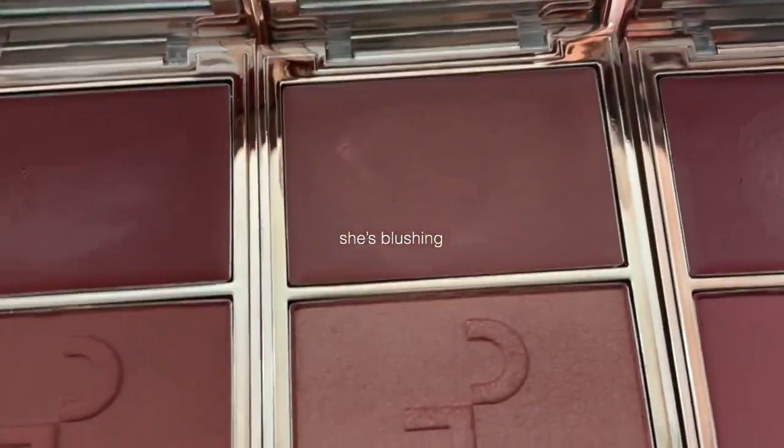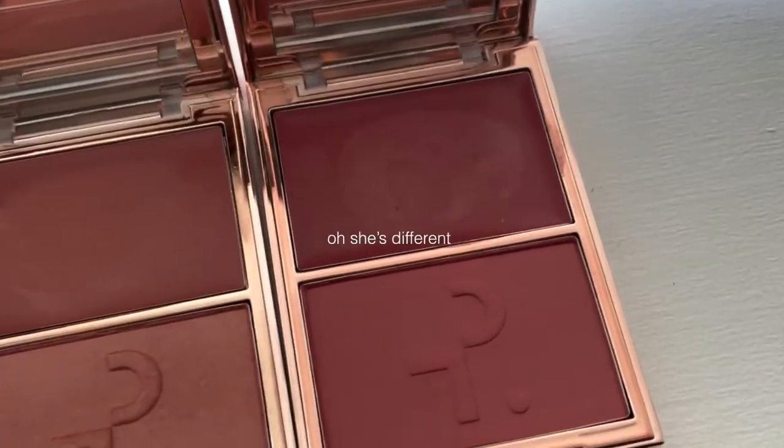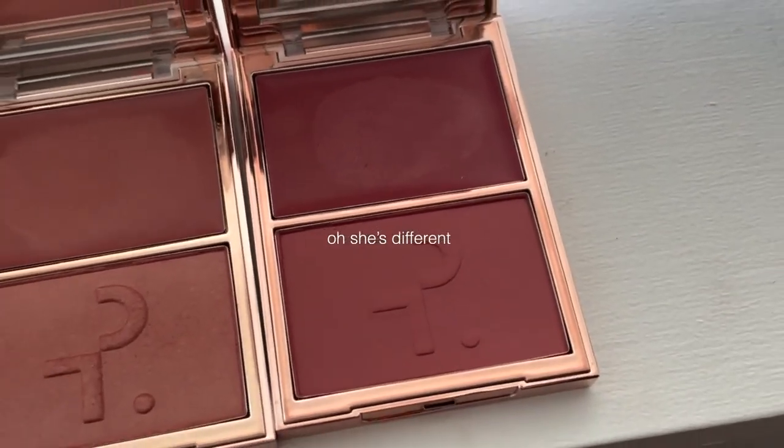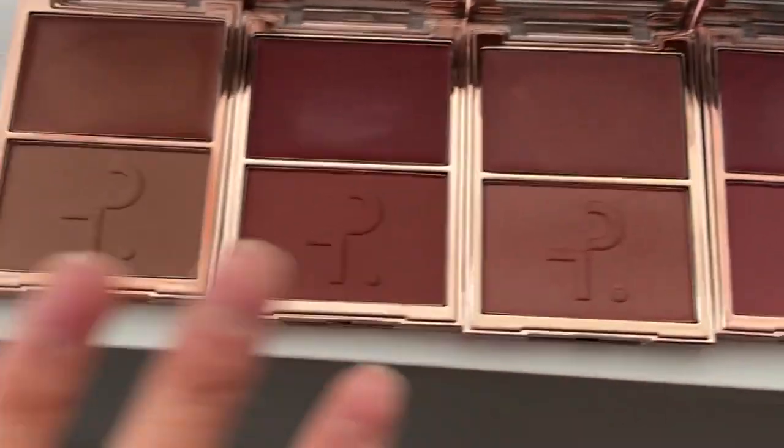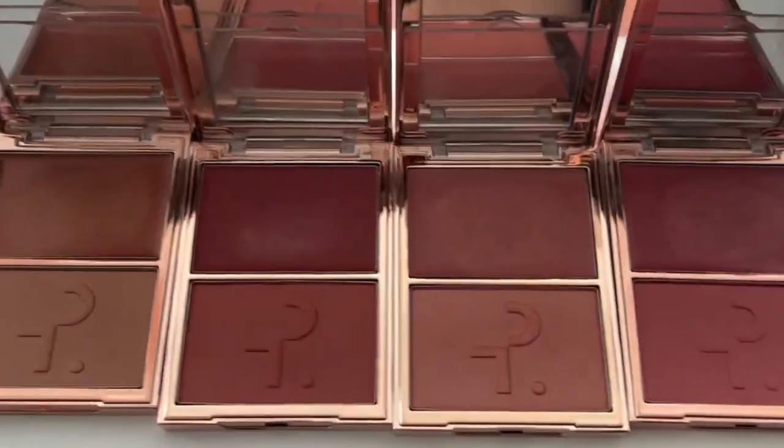See that sheen? And this is for my people who really, really want a cool vibe. This is really tea rose. This is very lilac. So that is the difference between all 4 of these. Now let's get on to the big pops of color.